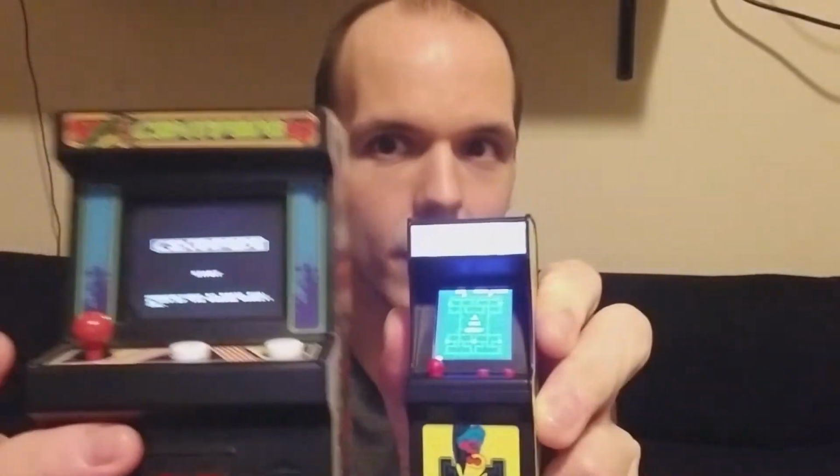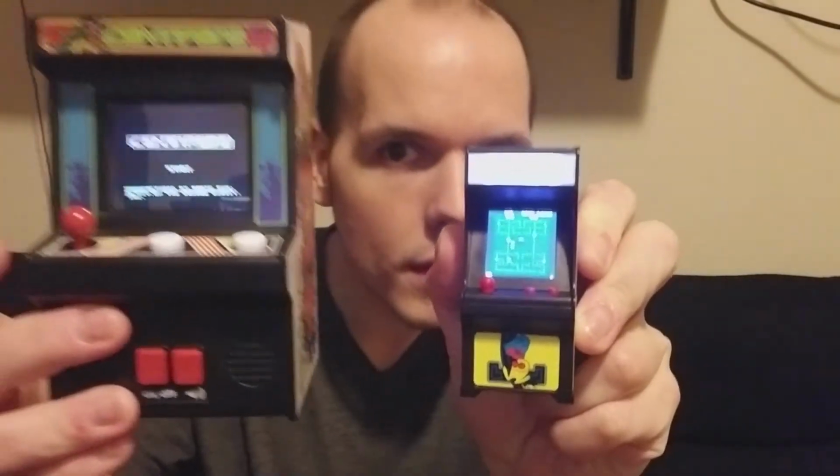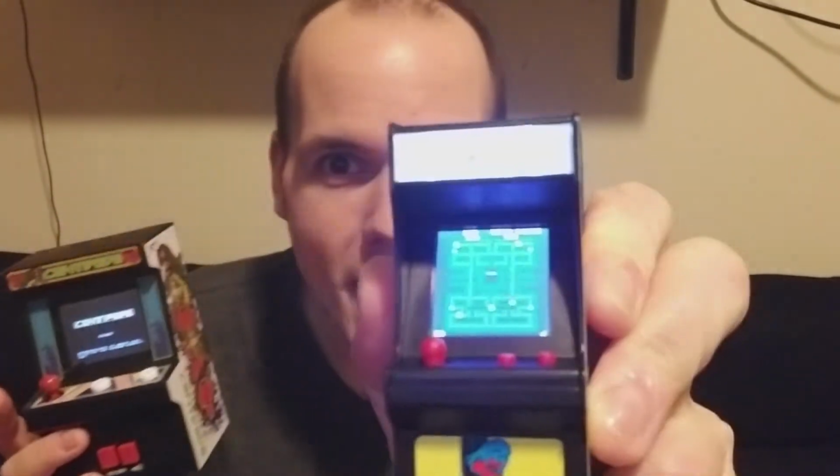Check the Tiny Arcade out next to this mini Centipede arcade cabinet. I mean, there's quite the size difference. This one I thought was cramped. How can you make one this small? At any rate, let's just get started and take a look at them in depth.